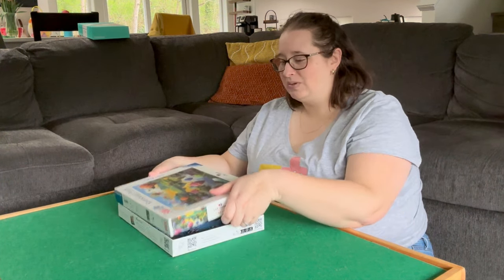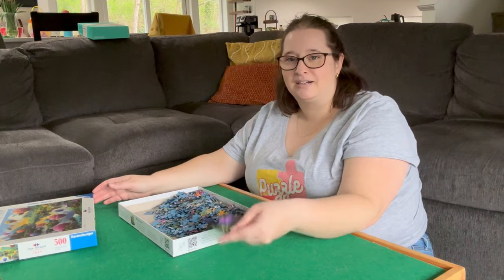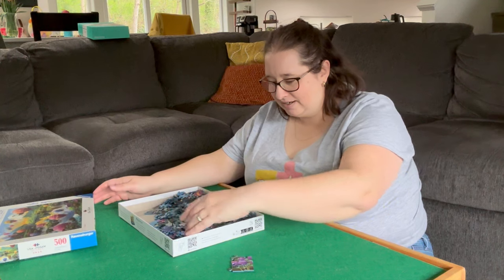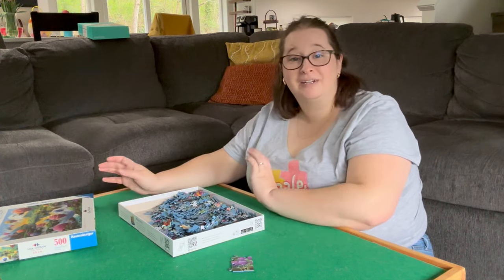I'm just going to start doing this one, and I will keep together little bits that are already together. There really aren't too many. I broke it apart pretty well, but we're just going to get into this.